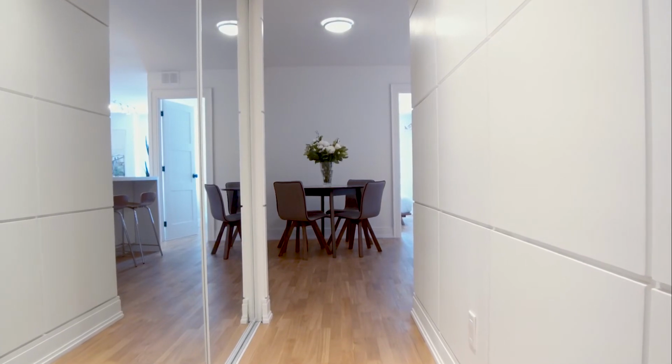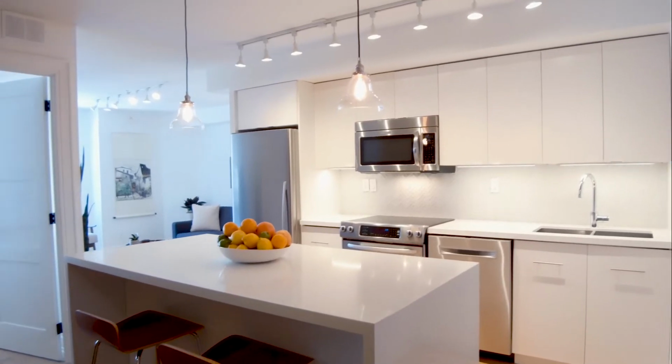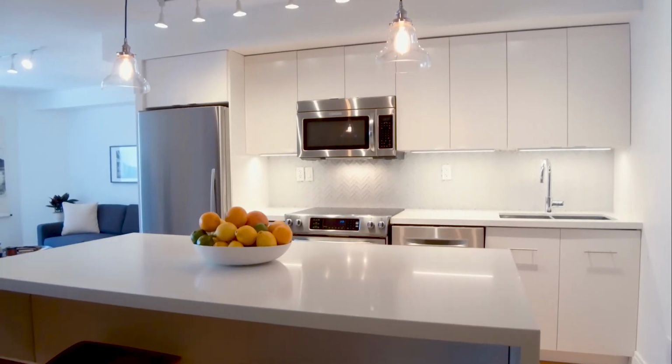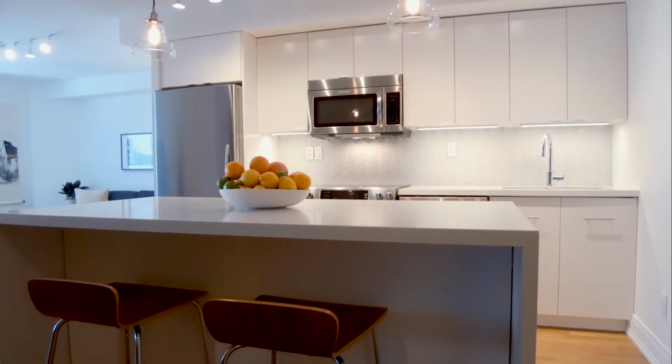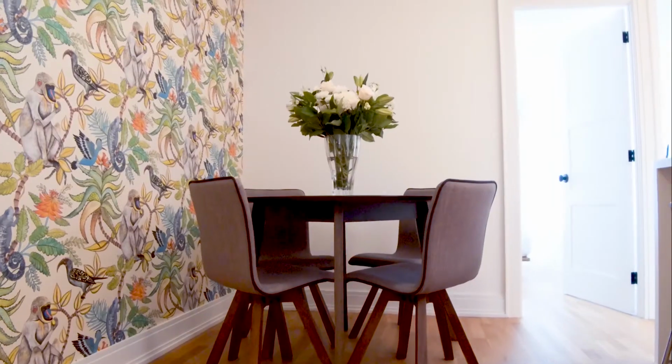Thank you so much for joining me today at 25 the Esplanade. This condo has had a top to bottom renovation. No other condo in this building even looks like this. Check out this kitchen. This is incredible. The amount of work that went into putting this kitchen together is absolutely incredible. You will not find a kitchen this big or this useful in any other condo, promise you that.